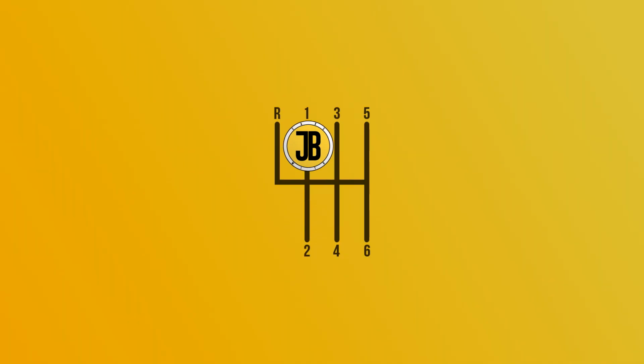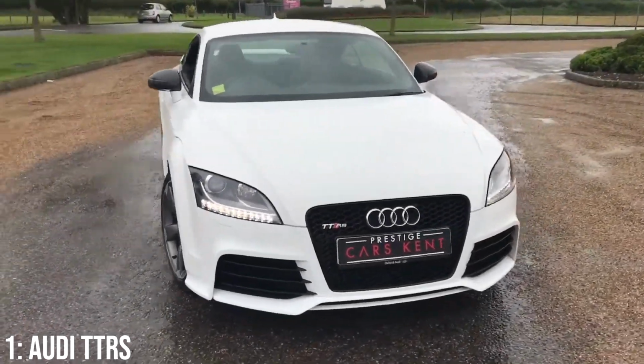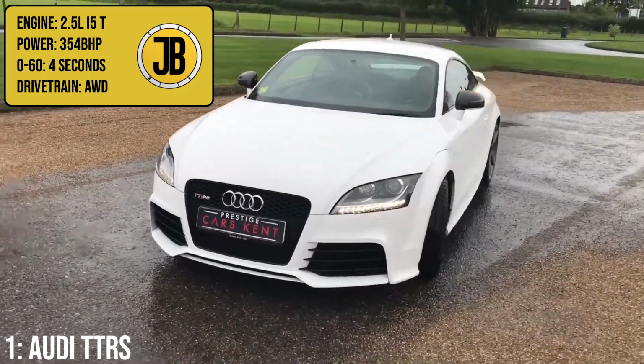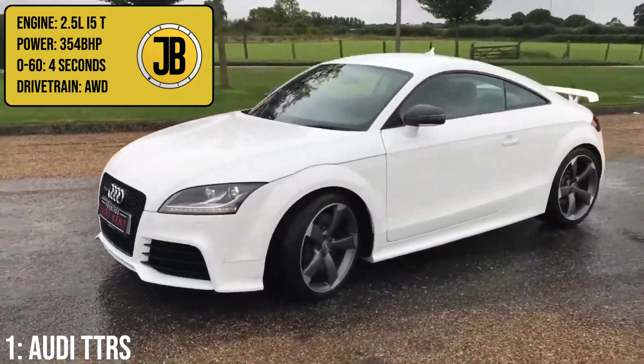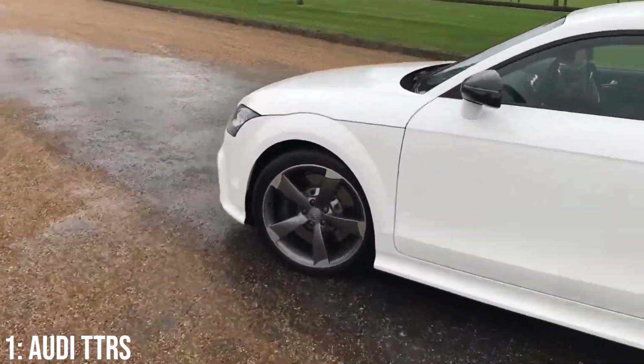Taking the top spot is the Audi TTRS, based on the second generation Audi TT platform. In the more powerful Plus spec, it has a 2.5 litre turbocharged inline-5 that makes 354 brake horsepower and manages 0 to 60 in just 4 seconds, pretty punchy stuff.